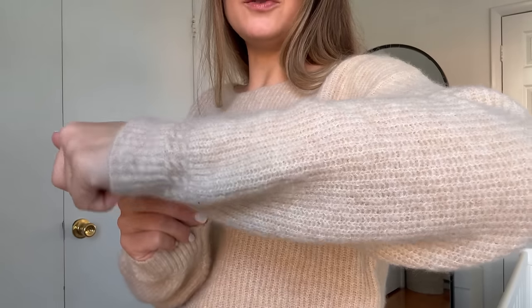So this is the Cezanne sweater on. It has a boat neckline. It's a really simple, straight neck and the beautiful mohair material that is so soft and probably my favorite of all of their knitwear materials. I like to tuck my sweaters in usually and have it a little bit oversized, so this is the small and the perfect fit for me.